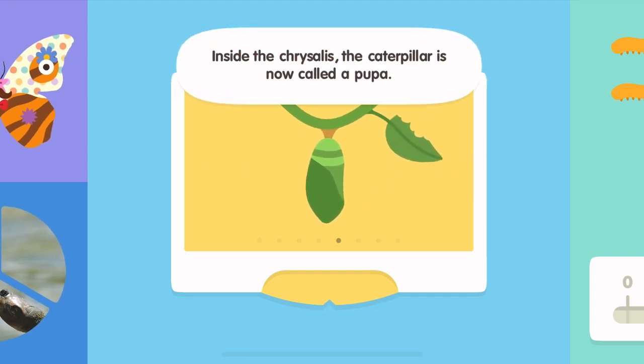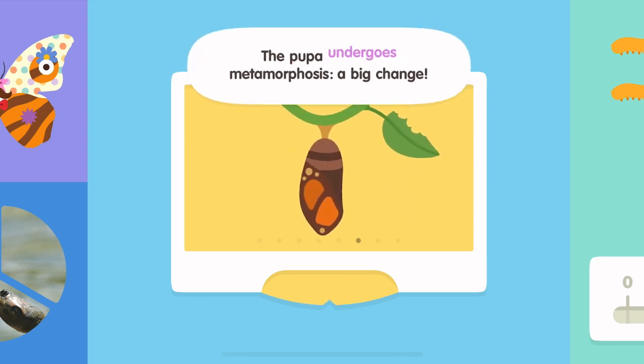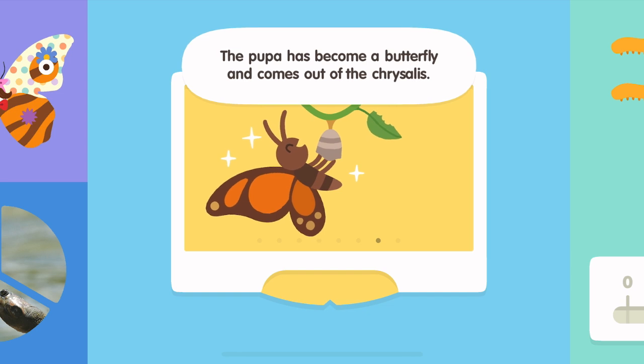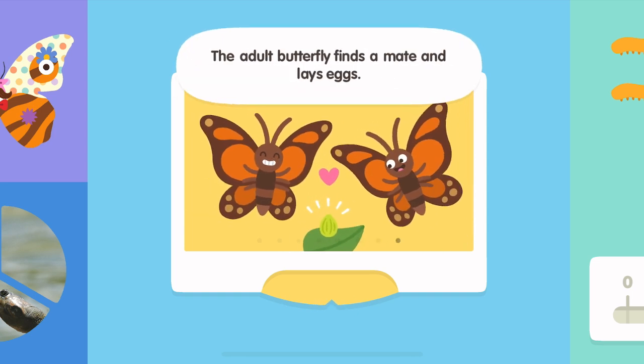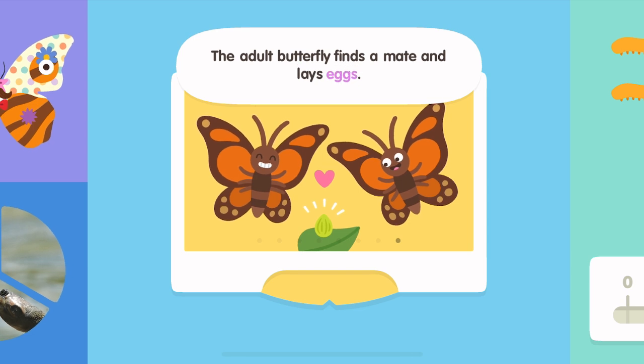Inside the chrysalis, the caterpillar is now called a pupa. The pupa undergoes metamorphosis, a big change. The pupa has become a butterfly and comes out of the chrysalis. The adult butterfly finds a mate and lays eggs.